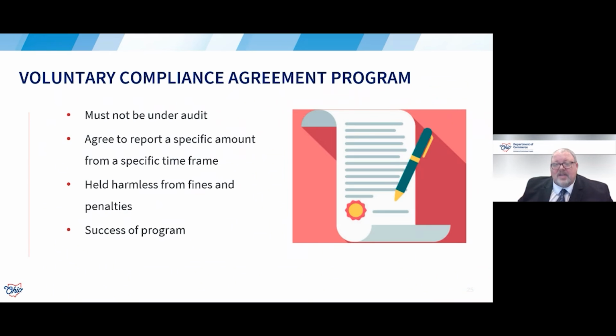And like I said, it is a contract. So once you enter into that contract, you are bound by those terms. But it's actually the quickest, easiest, most cost-efficient way to come into compliance. It will catch you up over the past 10 years. It gives you a chance to report that. And you are held harmless from fines and penalties. And we do take a look at that if you should ever happen to come up for the random selection for the audit. Kelli, I can see that you have some things you'd like to add.